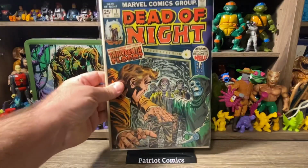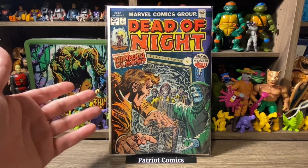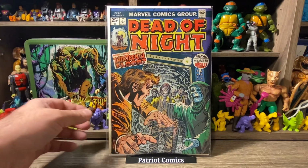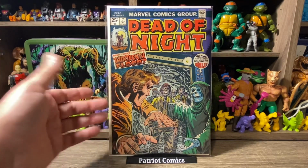All right, some more Bronze Age horror. Of course, when I see Bronze Age horror for like $5 or less, I buy it, regardless if I have the issue already. So he had a bunch of Bronze Age, and I bought most of it. Here's Dead of Night, issue number 7. Decent looking copy. It's got a little bit of a spine roll to it, but awesome cover.